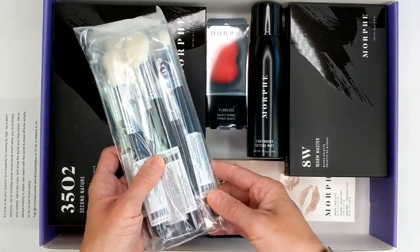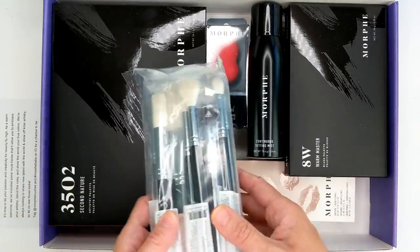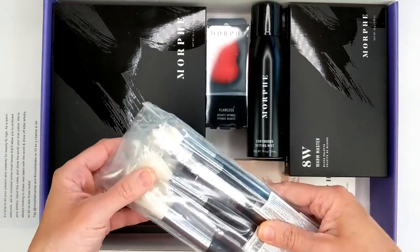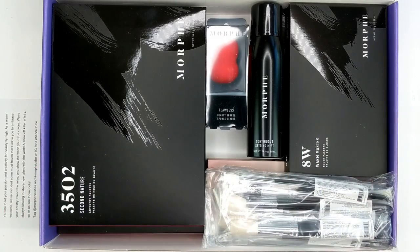So I'm just gonna go ahead and show you guys some of it. I'm not gonna swatch everything. I think it'll just take way too long, but I definitely want to at least swatch some things and kind of get an idea for the formula. So let me just move this box and we'll get started.